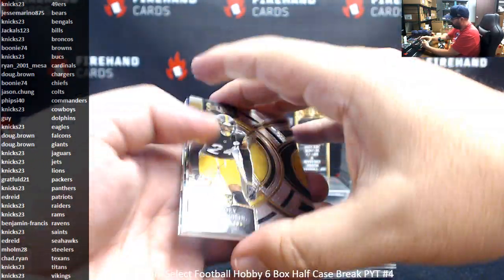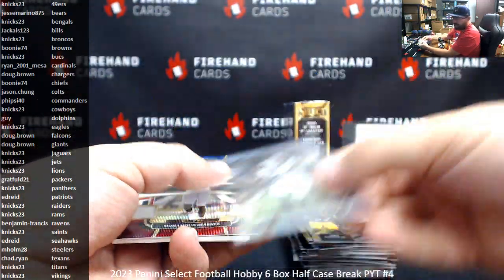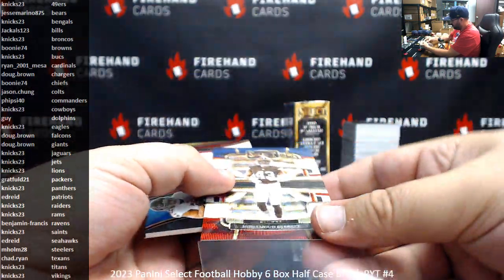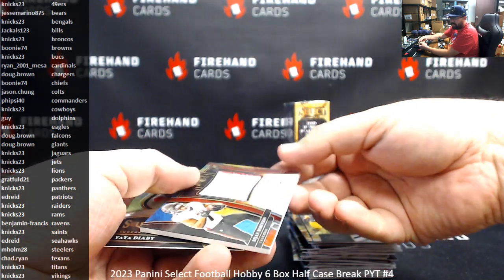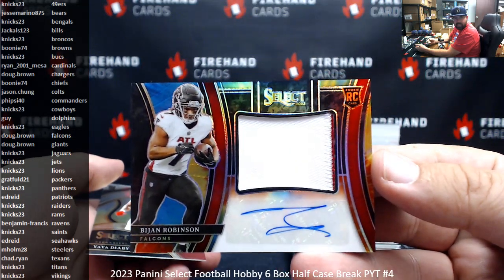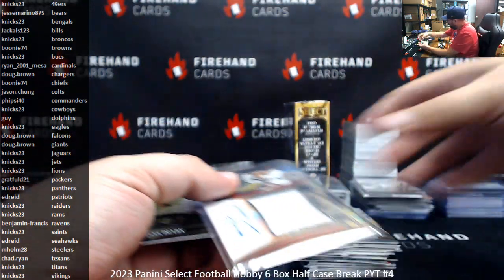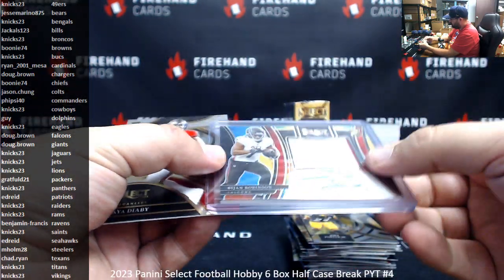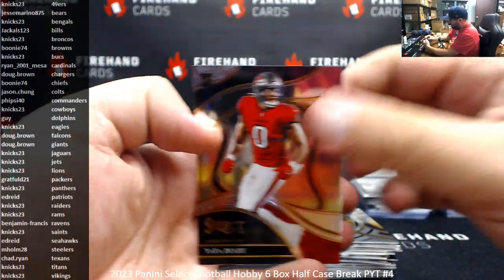All right. Jamie Robinson for the Panthers, silver rookie. Muhammad Diabate, number to 259 for the Browns. Ah, there we go. Now we're talking. Browns going to Booney. Got a Bijan Robinson tie-dye jumbo rookie patch auto. Going to Doug, Brown and Falcons. Now that's a pretty hit. Now that is a pretty hit. All right, got one box room in.